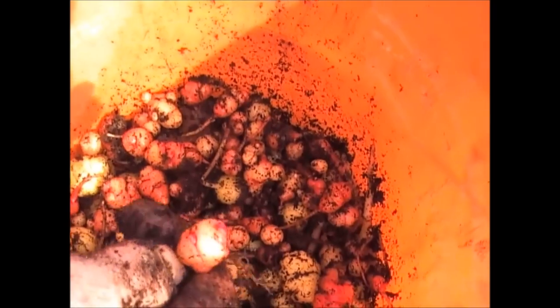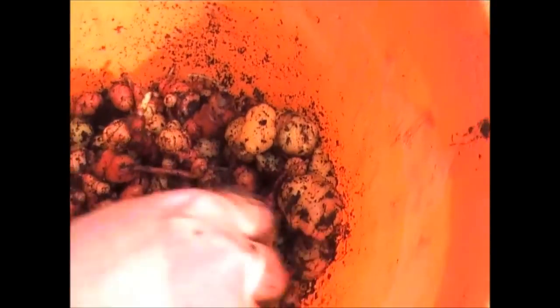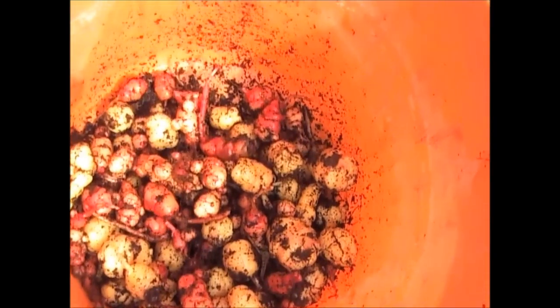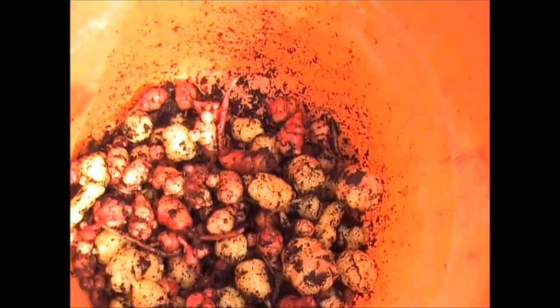Now I think what I potentially need to do is next year start them a little early to give them a longer growing period, so that these get a bit bigger. You know, it's not too bad for the first attempt. So what I'll do is I'll be eating these over the next week or so, and I'll let you know how we get on cooking them.